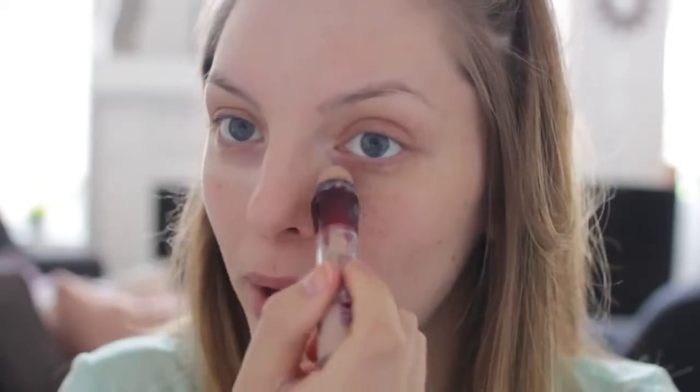Now it's time to add some concealer underneath my eyes because they're a little bit dragged down, you know what I'm saying? My sleeping patterns have been so strange, like waking up at 2 a.m., being up for a couple of hours, and then going back to bed.